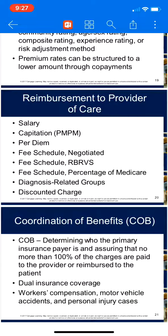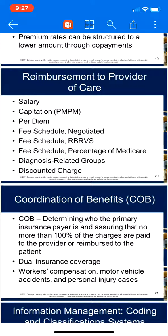All right, moving down to per diem. Per diem means paid by the day or at a daily rate. These rates are negotiated with centers such as hospitals and skilled nursing facilities. The per diem covers the nursing care plus room and board charges. Special procedures or surgical services are charged separately. This amount is the only payment the facility receives for the care.